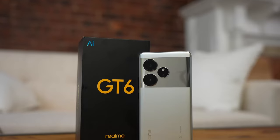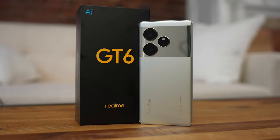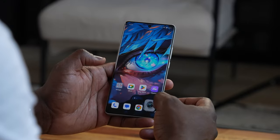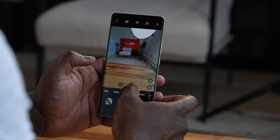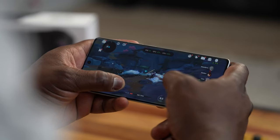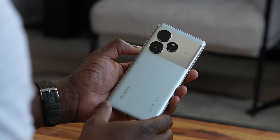And I think a lot of people might be swayed by what Realme has to offer with this device. It's got really good cameras, it's got very good performance in terms of its processor, you've got 16 gigabytes of RAM, you've got storage at 512. It really stacks up well, and I think a lot of people like it.